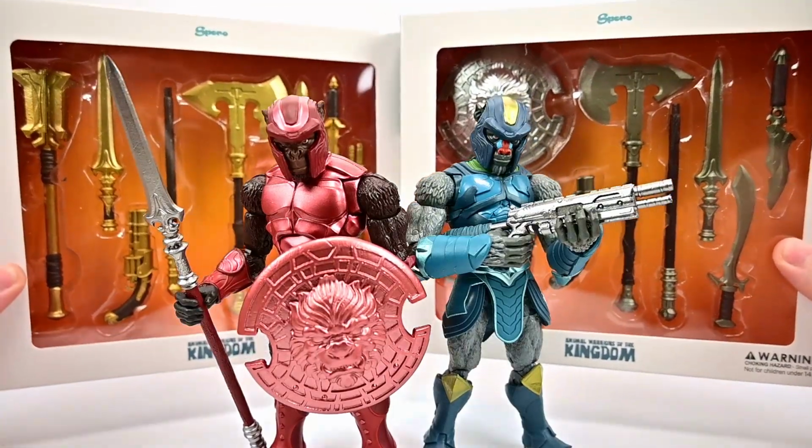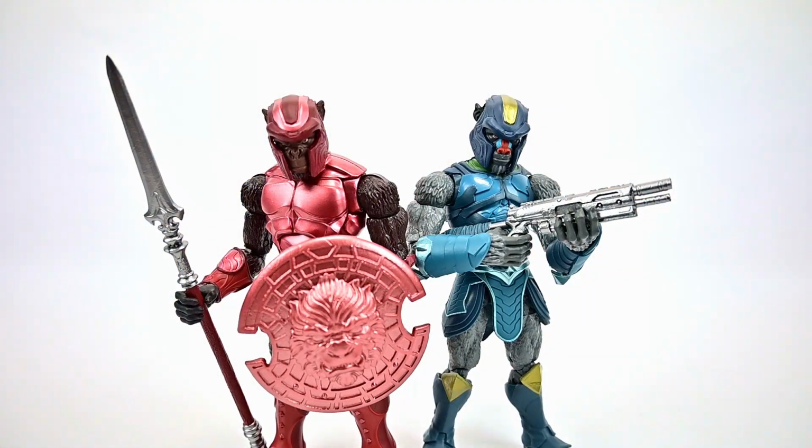But overall, just wanted to show this out again, so you can army build these figures if you get multiple, especially like these 2. You can easily put all the different weapons with them and stuff to build an army.